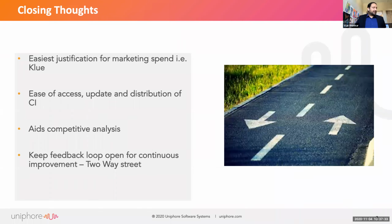It's very important. Again, I talked about it. It's ease of access, ease of update, ease of distribution of CI information. That's what made us choose Clue, and we love it so far. It aids in the competitive analysis as well. I talked about the win rate just now.